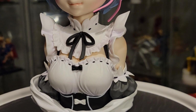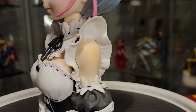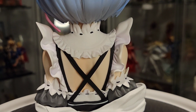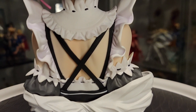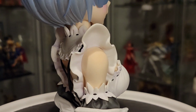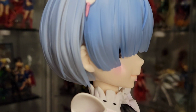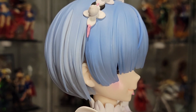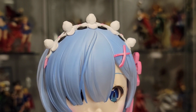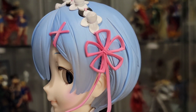Obviously, I'm waiting to see if she's gonna look a little different than Ram and hers. But they got her sleeveless little thing. They even did the skin tones very nicely. They got the straps back here from her maid outfit. Everything's done very clean. And obviously, this has got a lot more detail in it than a normal prize figure just because of her scale. So I'm going to try to show you the hair here and her little headband, and her little beret. And then she's got her little ribbon here.